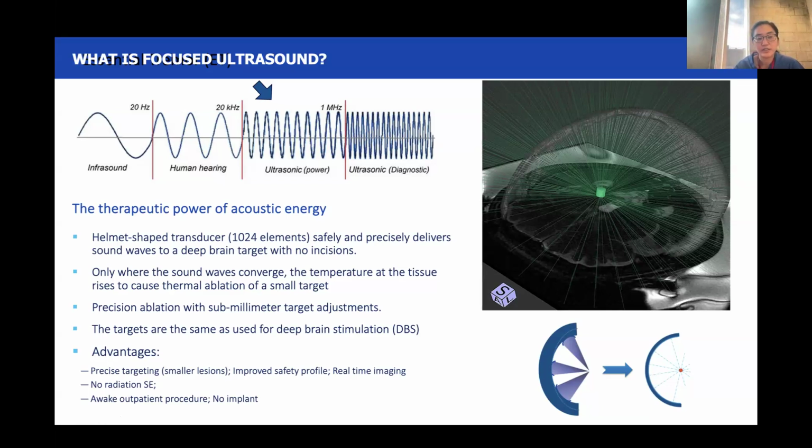And this technology, compared to other ablative technology that was developed before, has advantages, mainly because it's more precise. We can make smaller lesions. There has been proven improved safety profile. We are able to use real-time imaging technology with this focused ultrasound to make sure we are treating in the right spot. We can monitor patients because they are awake in this procedure, as I will show you in a short while.